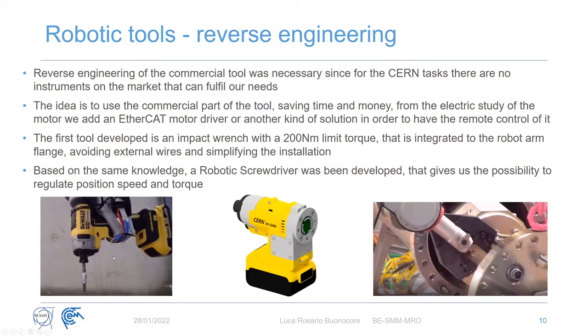Since the prototype was working well, we moved to the engineering of this system. And you can see we developed a robotic screwdriver with this flange on the back that is able to connect directly to the robotic arm, avoiding cables outside and related problems.